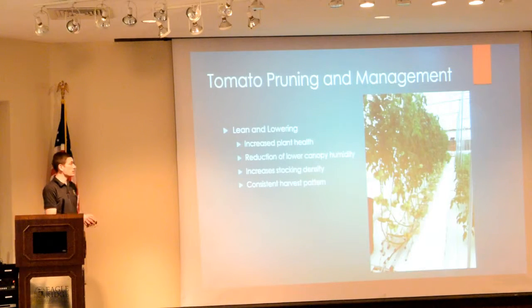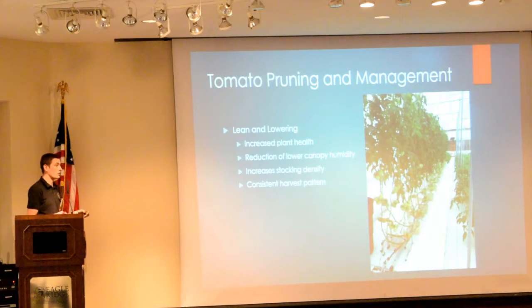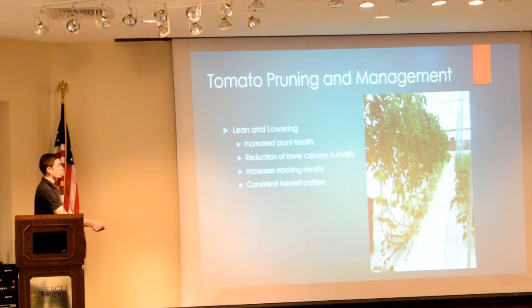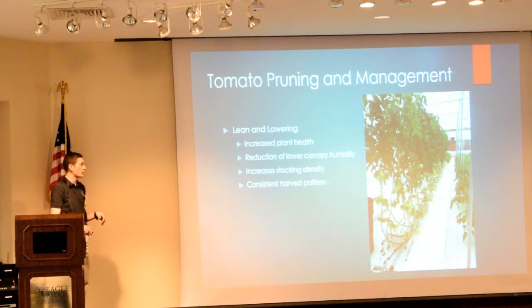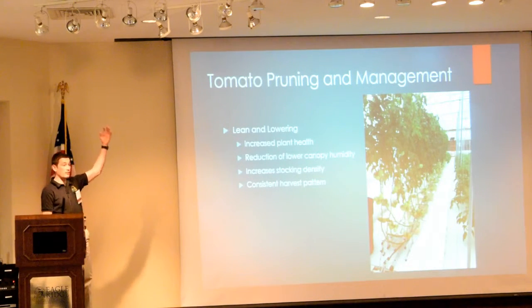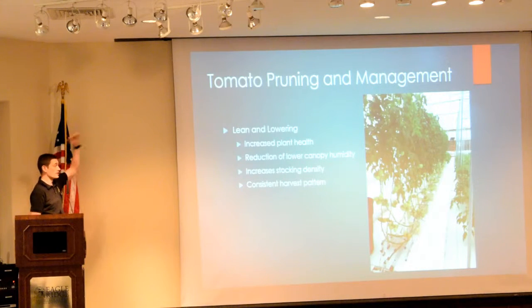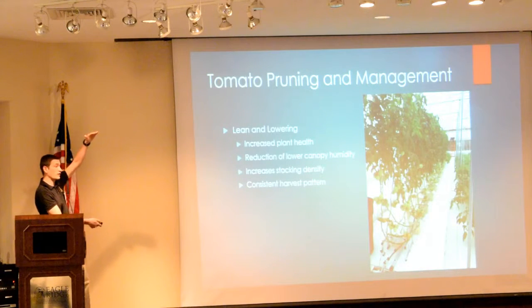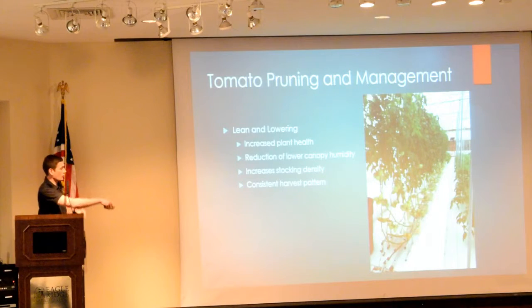Now, while using this pruning technique, we often use a technique called lean and lowering. Lean and lowering is a way that we can manage our tomato plants so that they are constantly producing over the long course of that season while still maintaining good airflow through the bottom of that canopy and along that fruit level. Basically, with leaning and lowering, we let the vines grow to the top of this wire or plant support. Once that vine reaches the top of the support, we will lower it anywhere between a foot and 3 feet, depending on how often we're doing this. And then we will wrap it around the base of that stem, creating a long loop of these tomato vines.